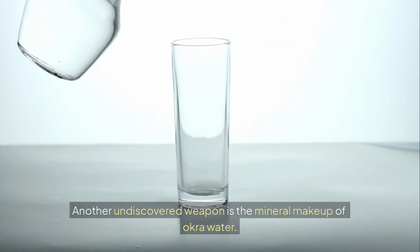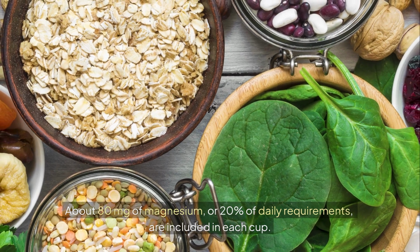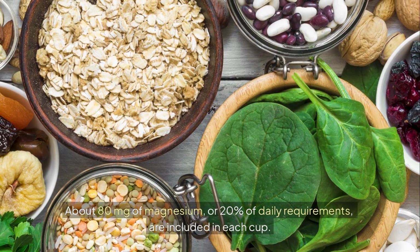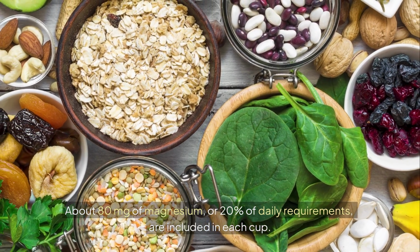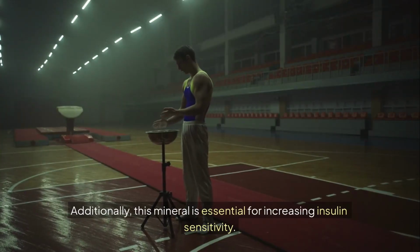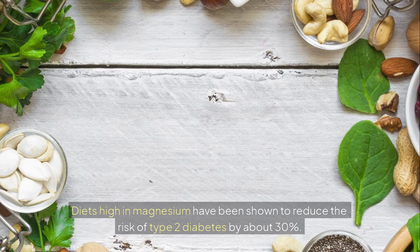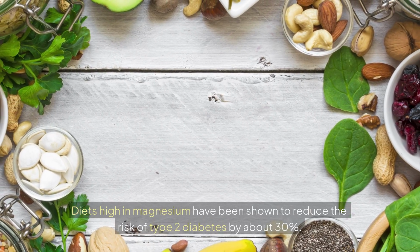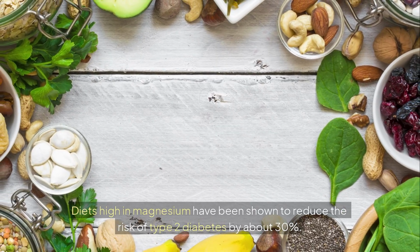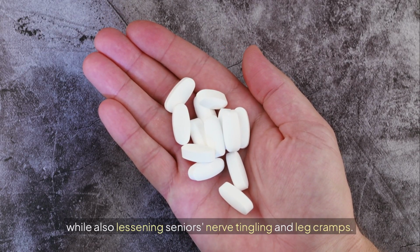Another undiscovered weapon is the mineral makeup of okra water. About 80 milligrams of magnesium, or 20% of daily requirements, are included in each cup. Additionally, this mineral is essential for increasing insulin sensitivity. Diets high in magnesium have been shown to reduce the risk of type 2 diabetes by about 30%, while also lessening seniors' nerve tingling and leg cramps.